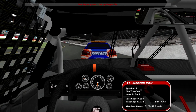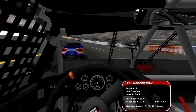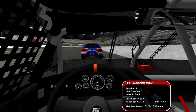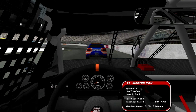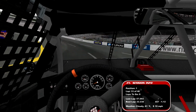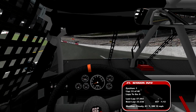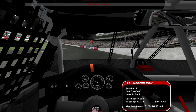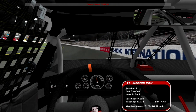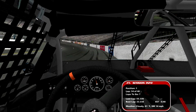You want to go right here. Pace car is off. We are leading, but we will not win this race, I guarantee, not without a fourth gear. Let's get up through second gear, and we can get up to third gear, and that's it. This is as fast as we're going right here.